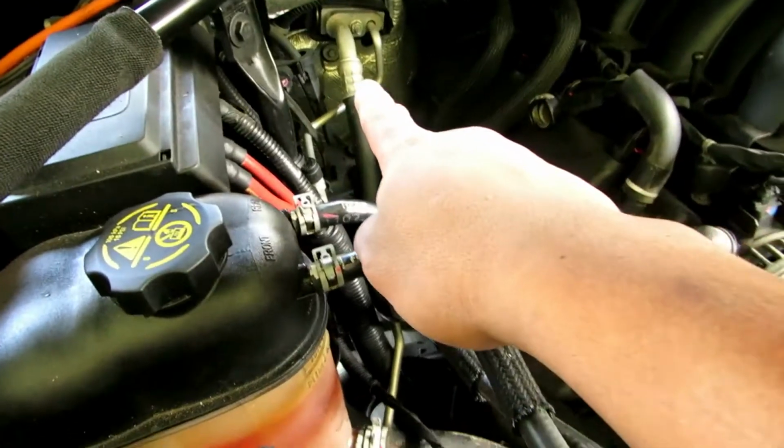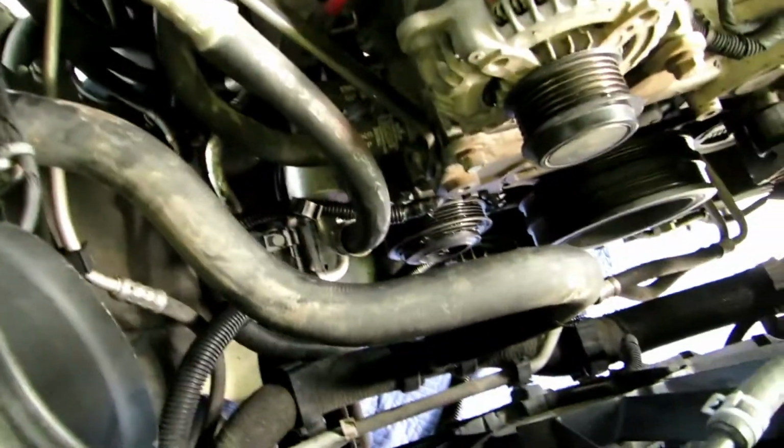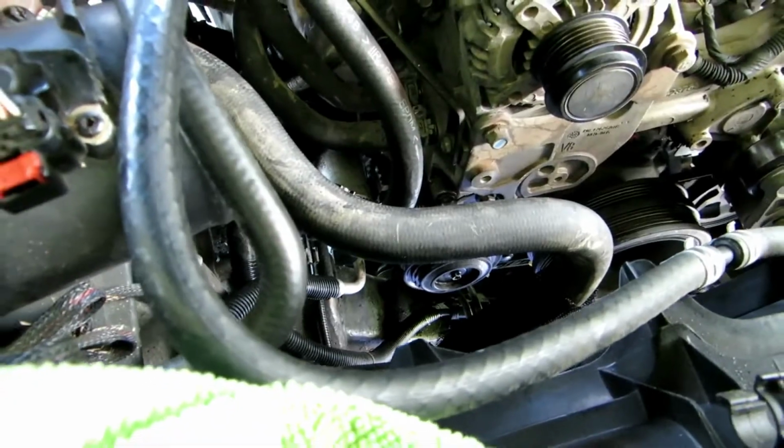Thanks for tapping in. Expansion valve. It should be easy. We gonna call it easy. See, we got the compressor back up in there. Got that back in there. Let's see if this is gonna work.